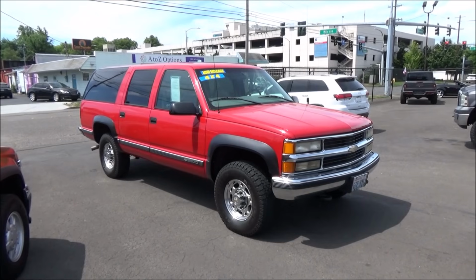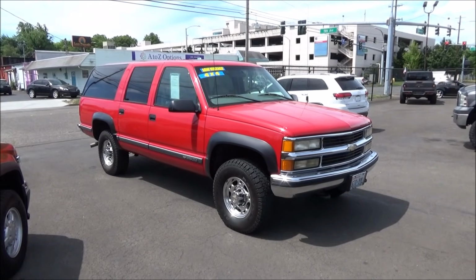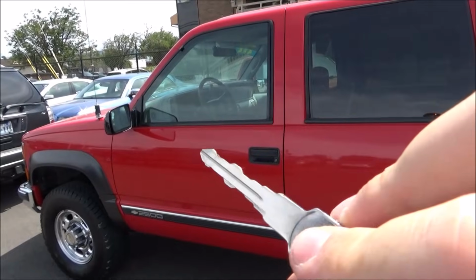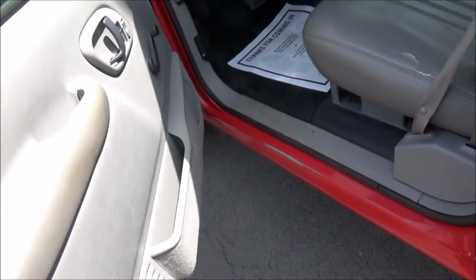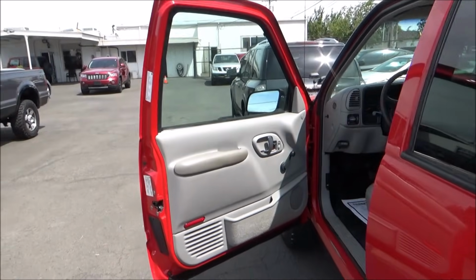What we have here is a 1999 Chevrolet Suburban K2500. This Suburban is painted in Victory Red. This one has the base engine, the 5.7 liter V8 or 350.